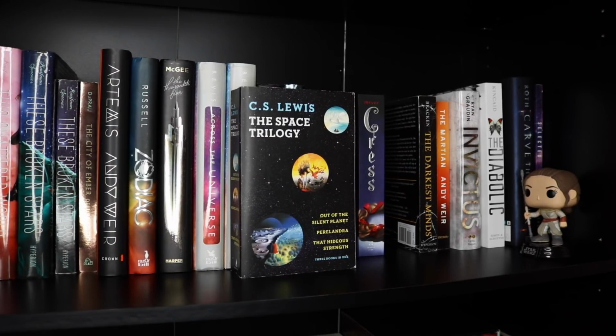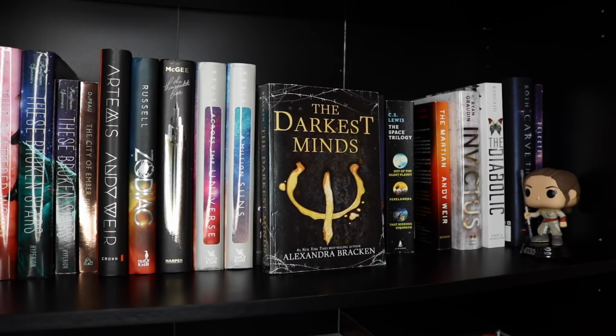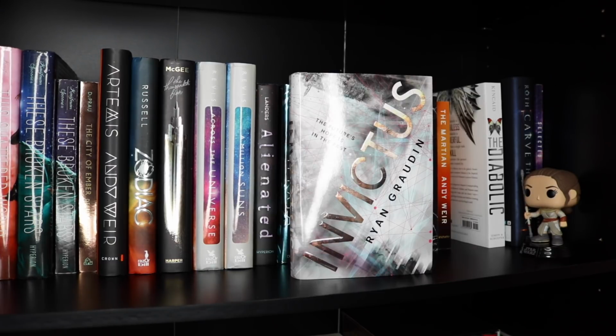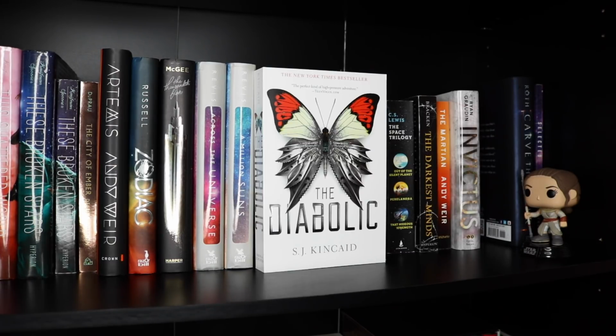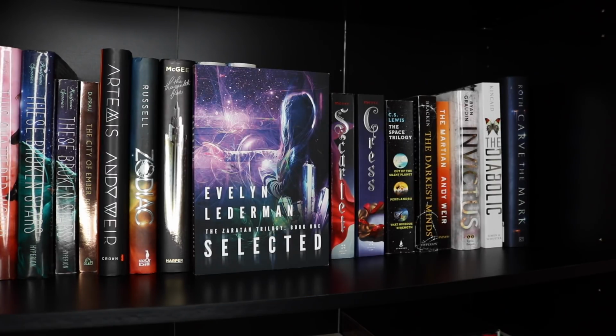Then we have the Space Trilogy by C.S. Lewis, which has 3 books, Out of the Silent Planet, Perelandra, and That Hideous Strength. Then we have The Darkest Minds by Alexandra Bracken, The Martian by Andy Weir, Invictus by Ryan Graudin, The Diabolic by S.J. Kincaid, Carve the Mark by Veronica Roth, and lastly, The Selection by Kiera Cass.